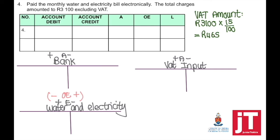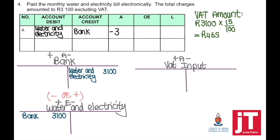And now we also need to open up that input. It was items purchased, expenses incurred. So we are entitled to claim that VAT. This is why we're opening up that input. Starting with the amount excluding VAT, it means that bank will be credited with 3,100, which was given, and the water and electricity will be debited. Your assets will be minus 3,100. Because my expense increased, it will have a negative effect on your owner's equity.